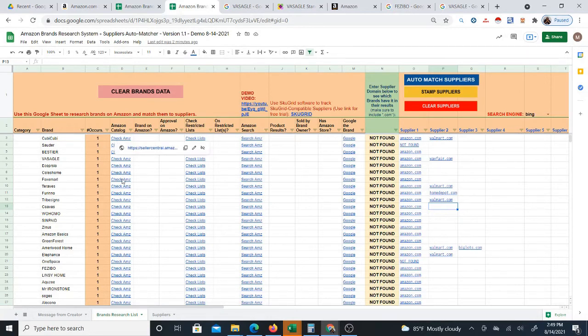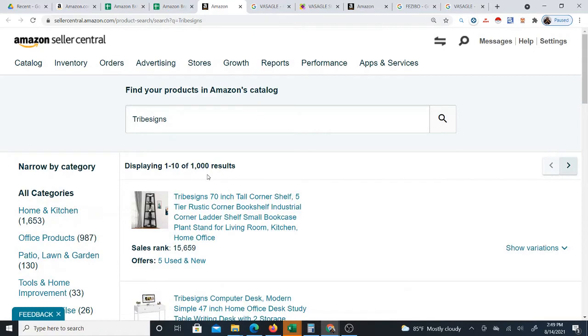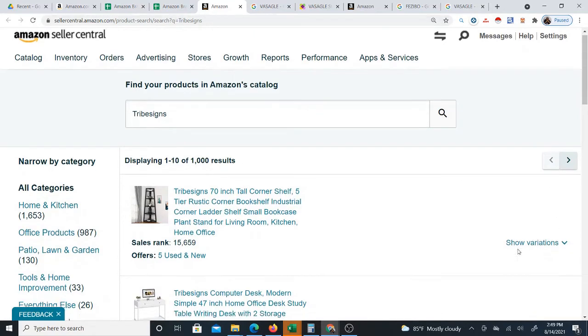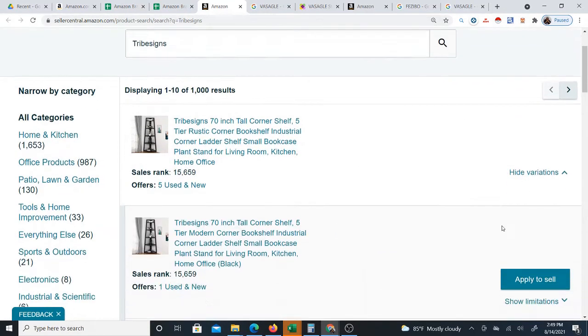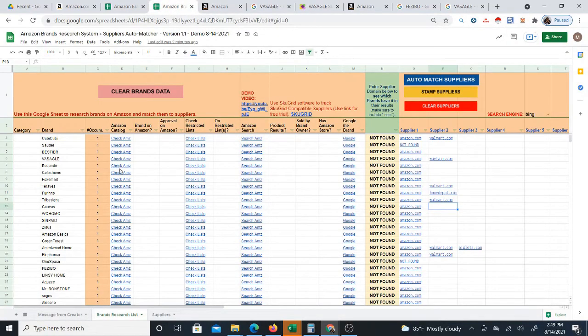By the way, for those of you who haven't seen the system, you can also use it to check your brands on Seller Central. Okay, so you can immediately check the brand on Seller Central, and you can see like the approval for the brand, whether or not the brand is approved, and things like that as well. So that is another thing that you can do with this. And there are other things you can check here as well, but I've demonstrated those in other videos.